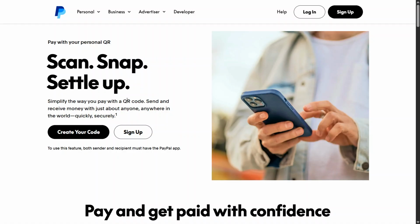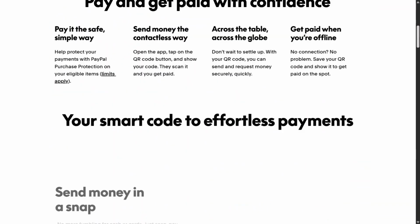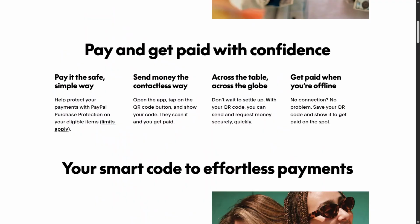If you accept payments in person, PayPal QR code payments can be a cost-effective alternative to standard online checkout. In many regions, eligible QR code payments may have lower transaction fees than standard online PayPal payments. They are also quick to set up, don't require a card reader, and allow customers to pay by simply scanning your QR code with the PayPal app. Fee rates and availability may vary depending on your country and account type.